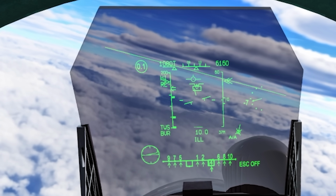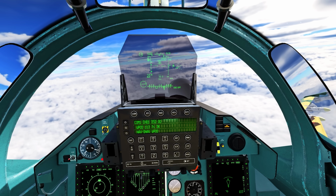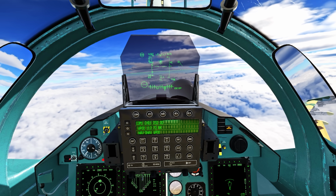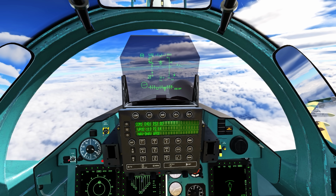Oh, there we go. I have something on radar right there. And let's get a little bit closer because I want a good probability of kill here. But they're both heading over here. They're not happy that I took out their AWACS for sure.